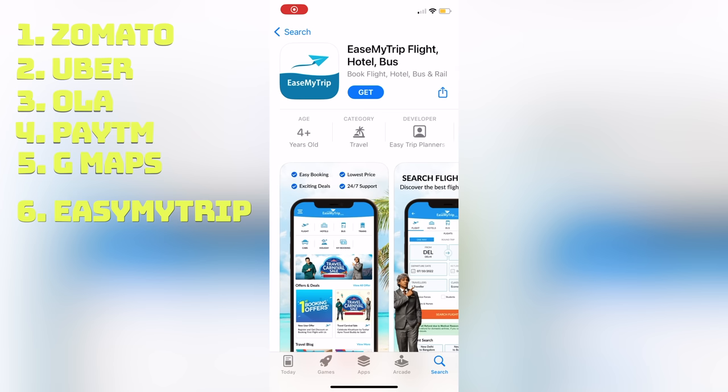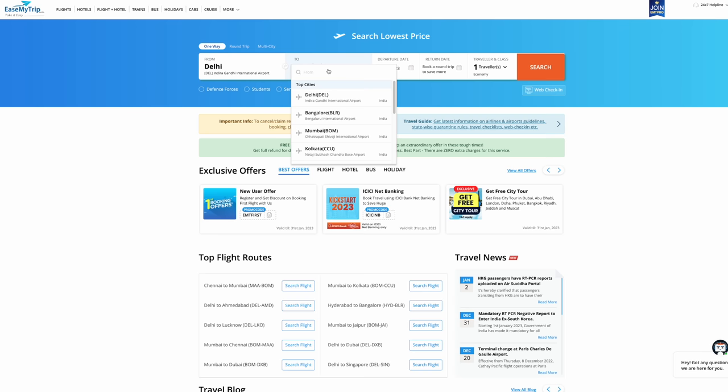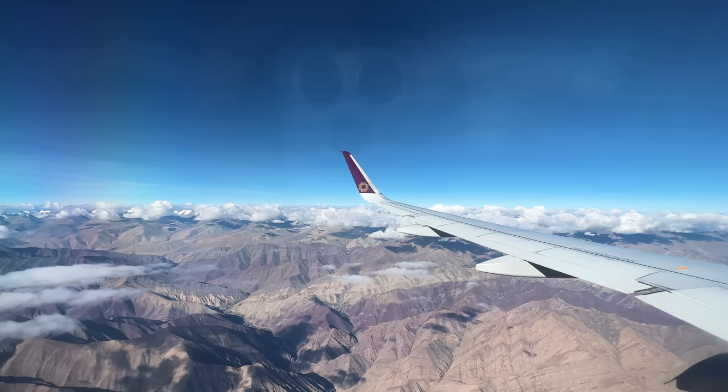Next up is MakeMyTrip. This app is golden. You can book anything from flights, buses, trains. It's brilliant and it takes international cards. So make sure you download the app and add your payment method. It's gonna save you a lot of headaches. We even booked our flights to Leh Ladakh from South Africa using the app.